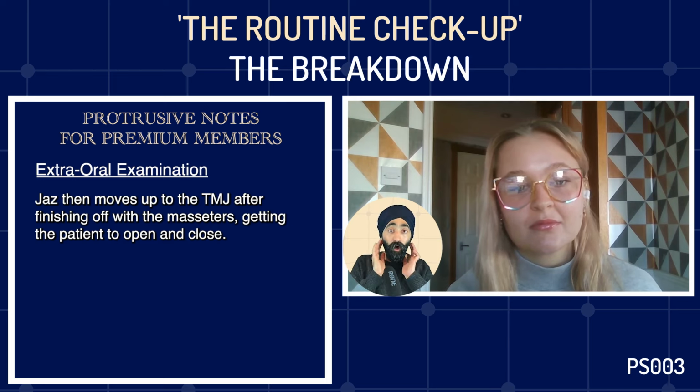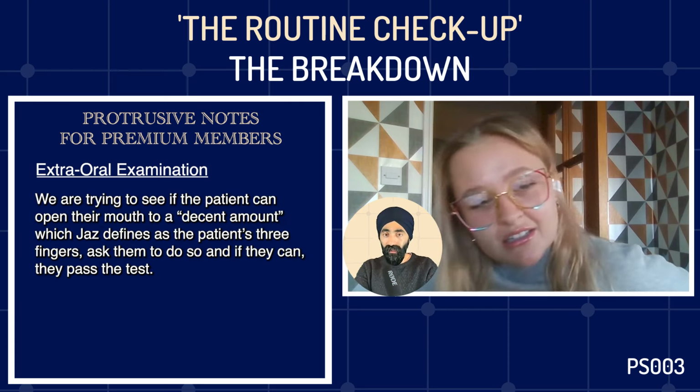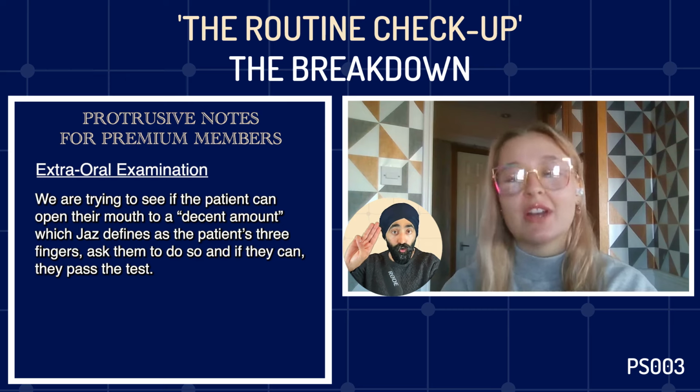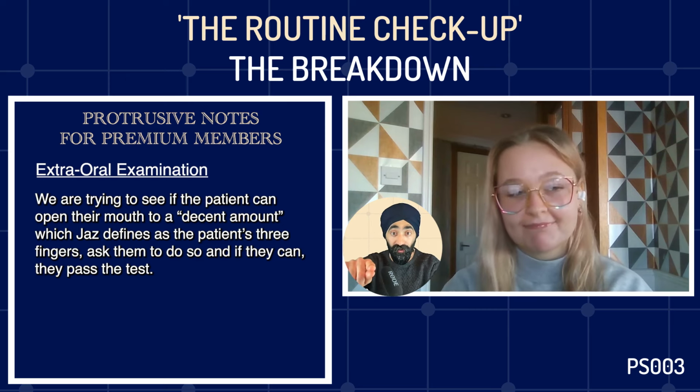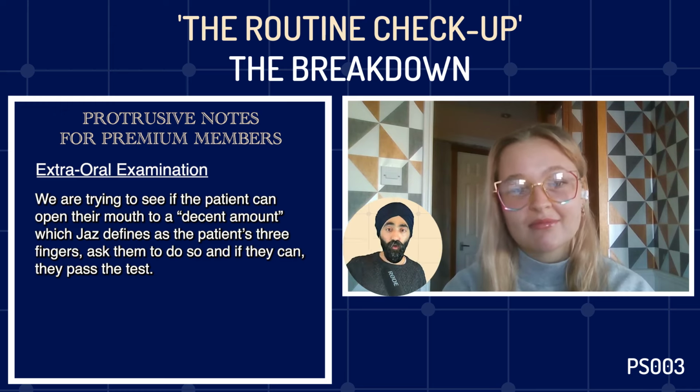The few important checkpoints here: can they open to a decent amount? What's a decent amount? Do you know what's a decent amount, Emma? I actually don't know. We can talk about 42 to 55 millimeters, but in the real world, no one's going to pull out their ruler in a checkup. Some people do, and I do for my TMD, but 3 fingers. Your patient's 3 fingers, not your 3 fingers. So a quick and dirty test is, patient, can you put 3 of your fingers in your mouth? And if they do, they can pass go.